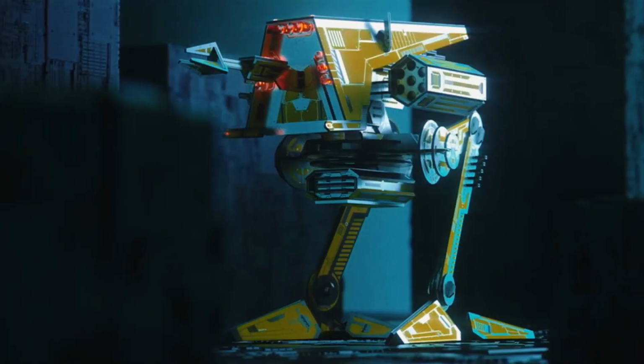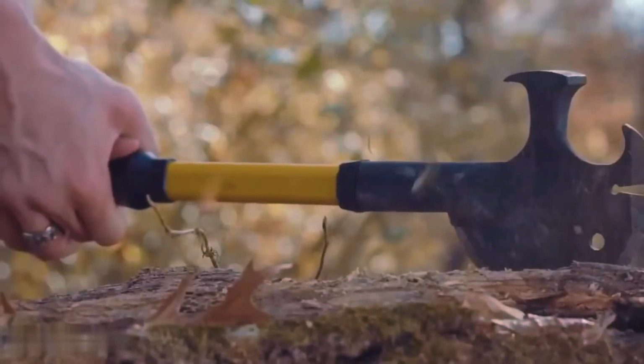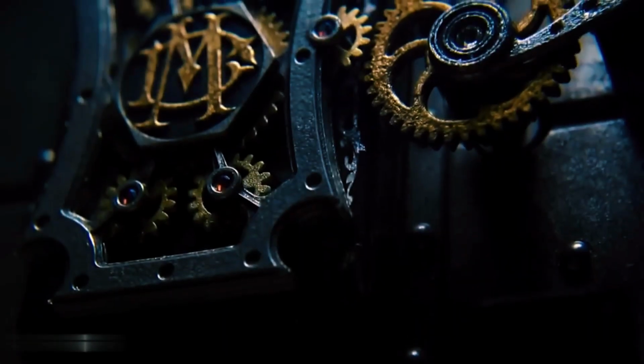From a construction kit that allows users to build a functioning robot, to an axe that's equipped with 10 multi-tools, here are some of the most mind-blowing gadgets that will amaze you.